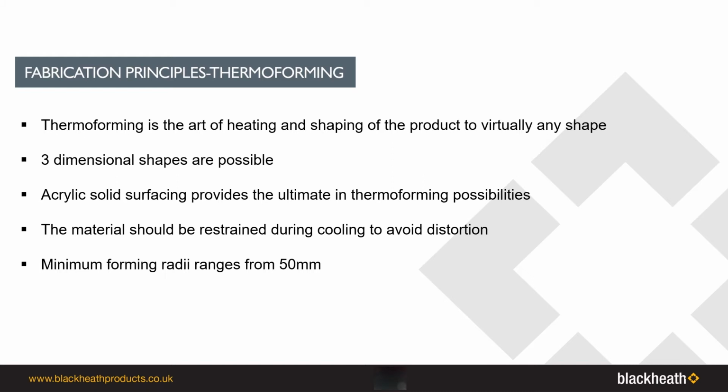Thermoforming is the art of heating and shaping the product to virtually any shape. This allows you to create very dramatic curves, very interesting shapes. Three-dimensional shapes are possible. Acrylic solid surfacing provides the ultimate in thermoforming. This is why polyester solid surfacing has virtually disappeared from the marketplace.